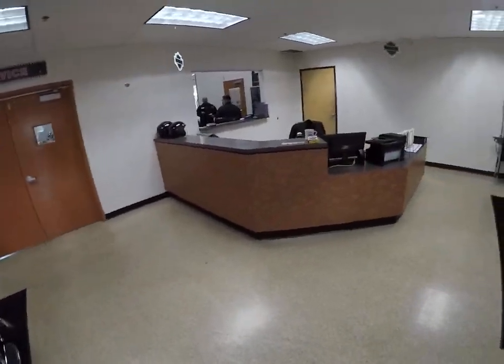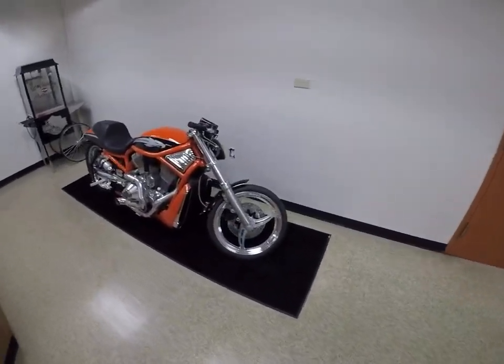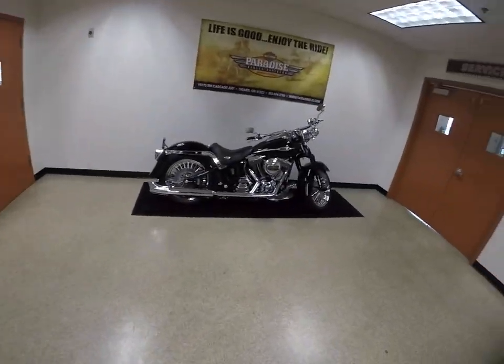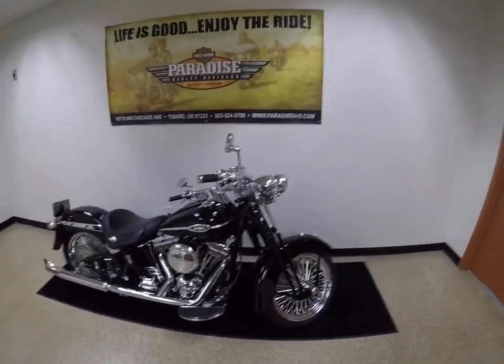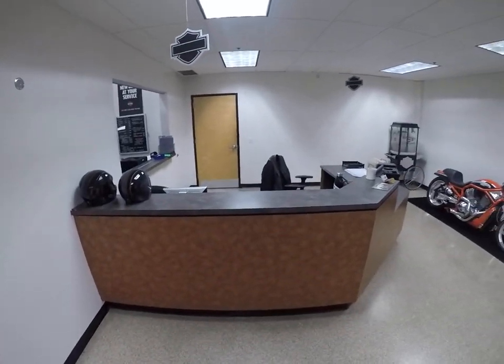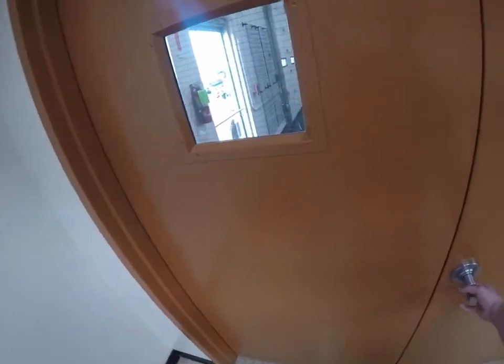This right here is our warranty desk where Kent works. We got the V-Rod Destroyer. It gets fired up and does some burnouts once or twice a year. This is one of the owner's bikes. This is what he rides most of the time. Really built up Softail Springer. So that is the warranty and stuff department. So now we're gonna go to the actual service department with the service drive.